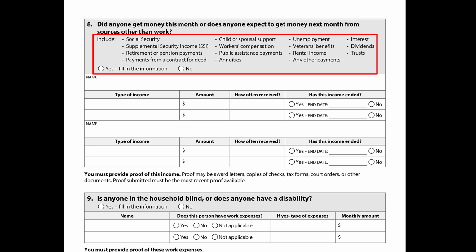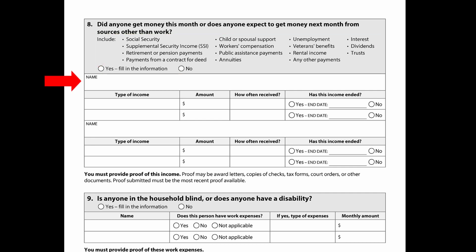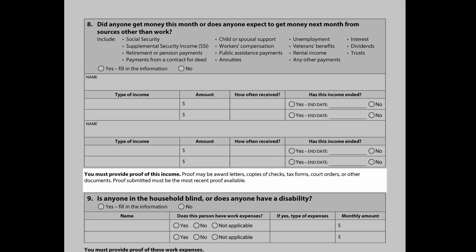or any other payments. If your answer is yes, fill in the name of the person, the type of income, the amount received, how often it is received, and if this income has ended. You must provide proof of this income.